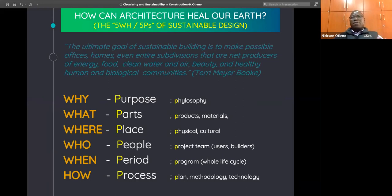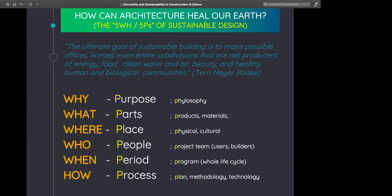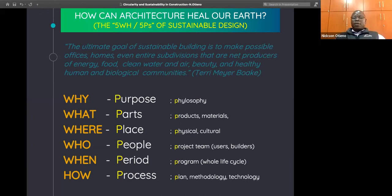But in a nutshell, if I would challenge us to think philosophically, how could we deliver such a radical design? I think, from a layman's perspective, because some of us are really not technical in this space, if we think about it from a very simple, average professional perspective, what is this vision of sustainable design we are talking about? That would lead me to ask ourselves the 5 W and H questions. Why, what, where, who, when, and how are we designing?